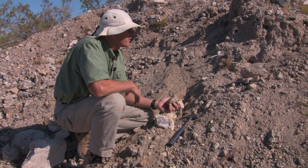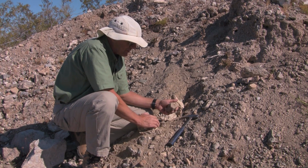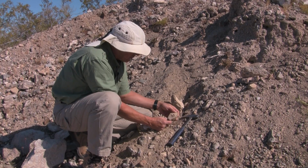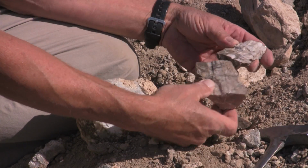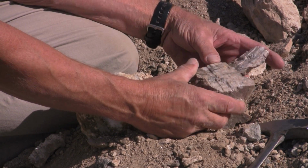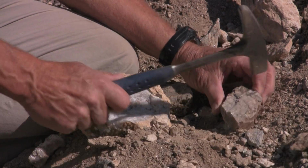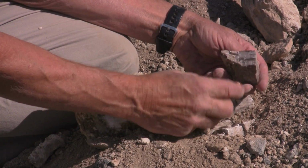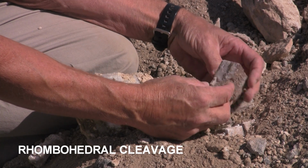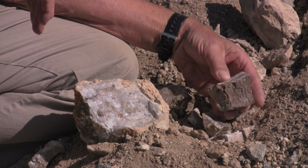Because there's just tons of this stuff laying out here, I'm going to take this one here and break it a few times to see if it produces any kind of a cleavage. But let's come in for a little closer look here. Nice flat surface. Lots of incipient cleavage planes here. Let me bust it a few more times. Wow, that broke pretty good that time. Here you can see a nice rhombohedral type of cleavage. This is definitely calcite. Of course, we would probably test the hardness as well, maybe even a little hydrochloric acid test on that one.